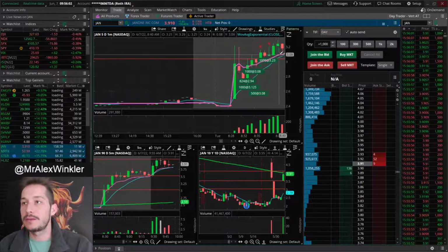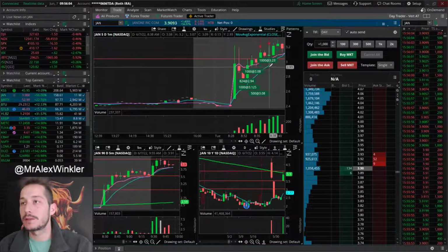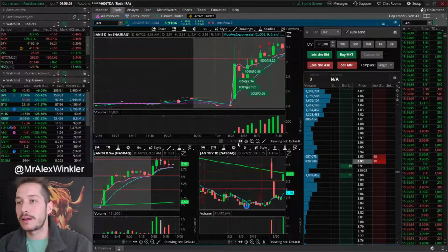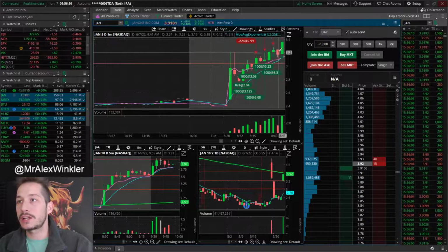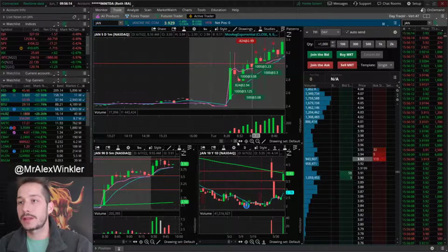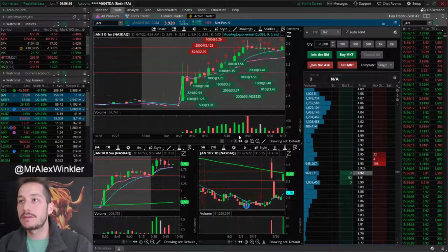Actually, wait, I missed most of this move, unfortunately. And then we had probably one of our best pullbacks right here in this area. This one went without me, and I chased really into the highs here. This could have been a home run trade right there, 8%. So I didn't really get any of the good trades in this area.